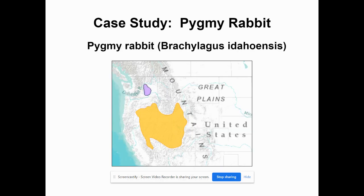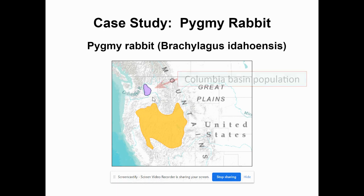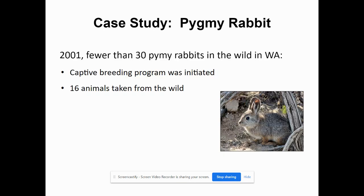So here are areas where the pygmy rabbit lives. Specifically, we're going to look at the example of where they were in Washington, in the Columbia Basin. There was a population of pygmy rabbits that lived there, but by 2001, scientists believe there were fewer than 30 in the wild in Washington.